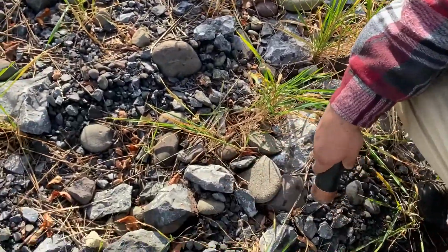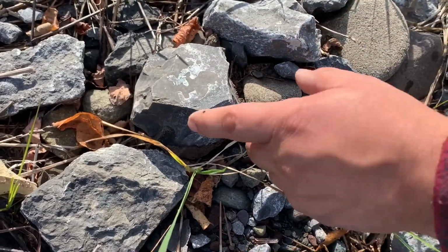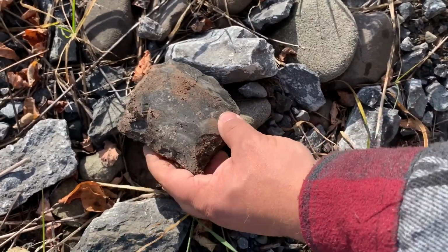I saw this, I was like, oh, limestone. And my foot hit it, and it's flint. It's a big chunk of flint. It's high quality flint.